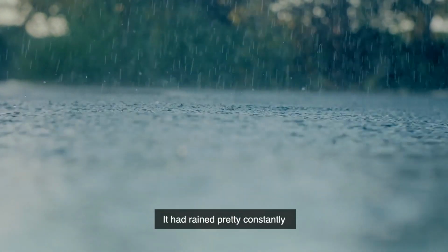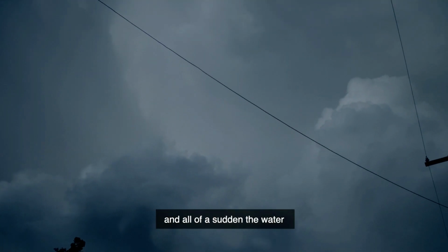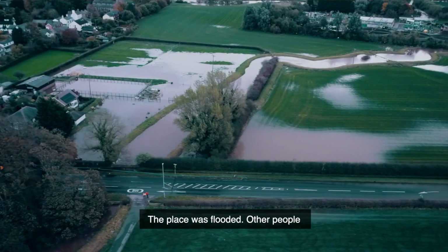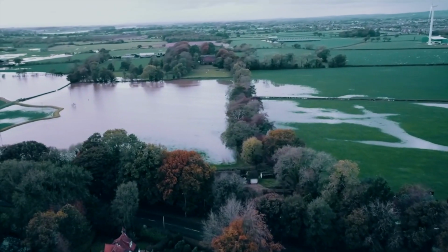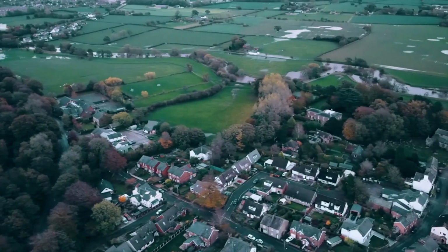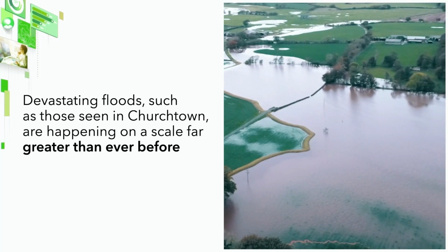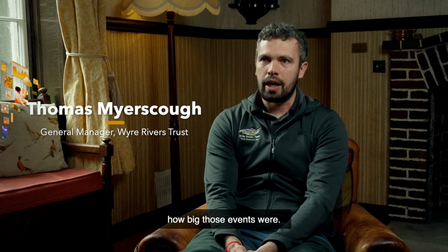It had rained pretty constantly, and then the storm hit. It was dark, and all of a sudden, the water started coming down the street. The place was flooded. Other people were up in arms about it. Who allowed this to happen? Why couldn't this be prevented? Everybody in the wire was shocked by how big those events were.